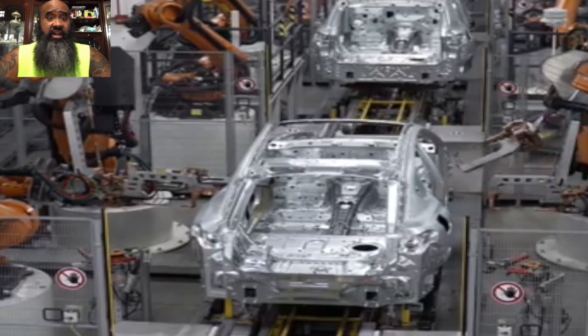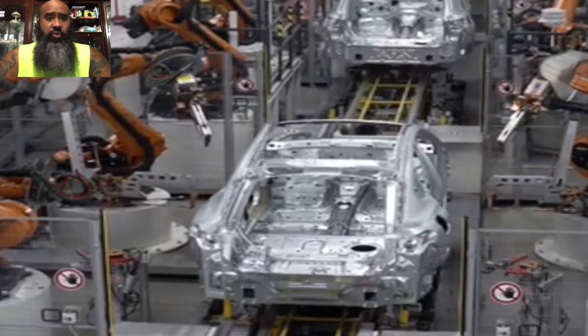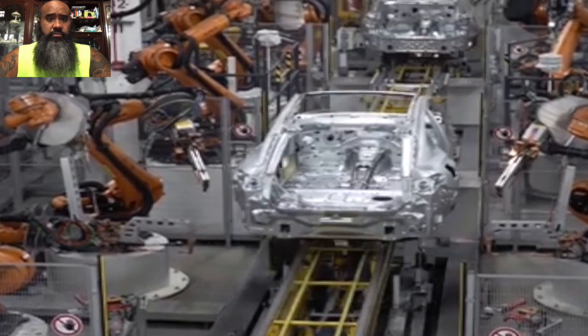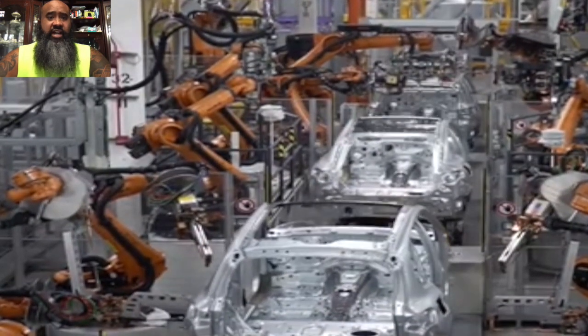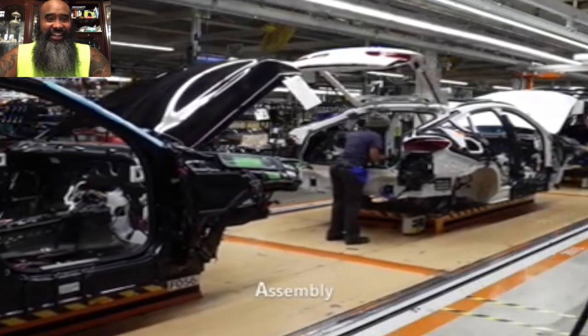It's just, as of right now, you don't see any person there doing anything else. It's all robotics. Oh, now you can see him. Okay, so this is the assembly line now. Oh, there's the black one right there.